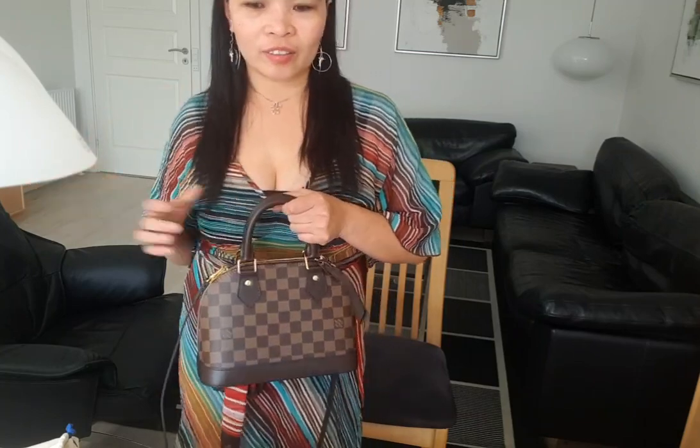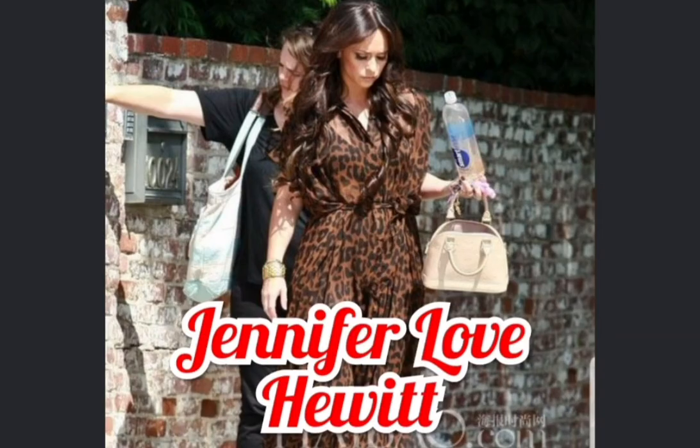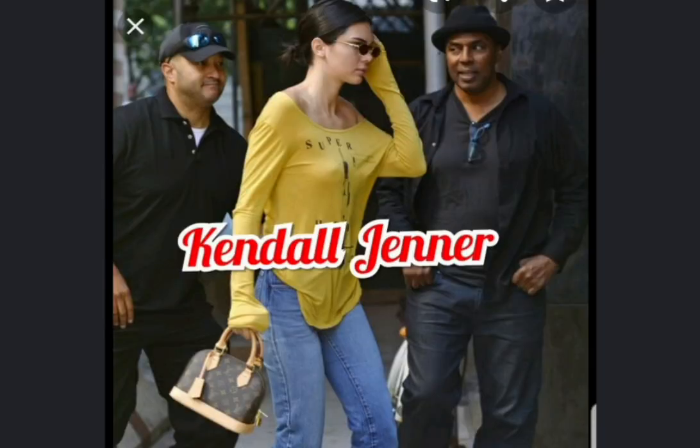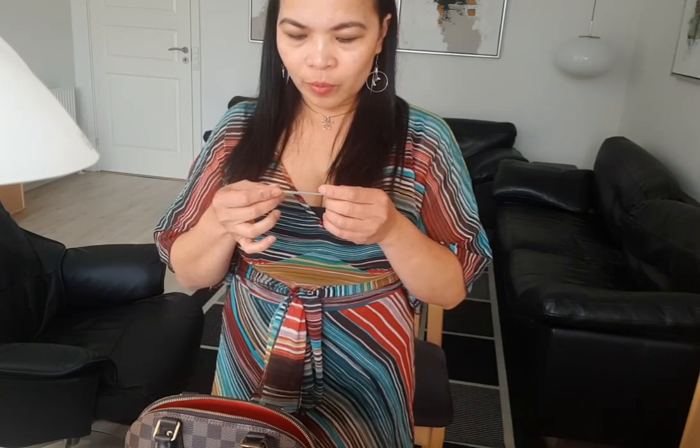And I love this bag because I saw Rihanna and Jennifer Love Hewitt and also Kendall Jenner. Yes. I love the design. It's like this. Okay, I will try to find out what things I can put inside. Here. And here's the coated fabric. It's the sign that it's leather.